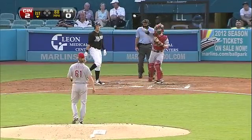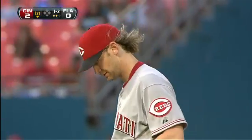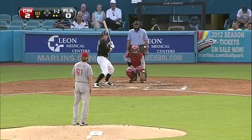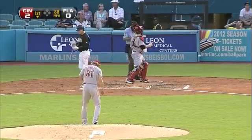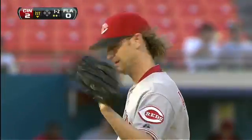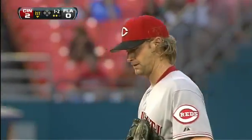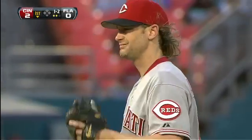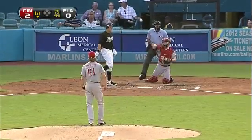See how Hanigan set up inside. You know, some pitchers like that, some pitchers don't. You're not going to see 90 on the radar gun with Bronson Arroyo. Arroyo put it right on the glove of Hanigan there. You're going to see a lot of good control. That fastball 88, 89. He'll throw fastballs 85, 86. 1-2 is outside.